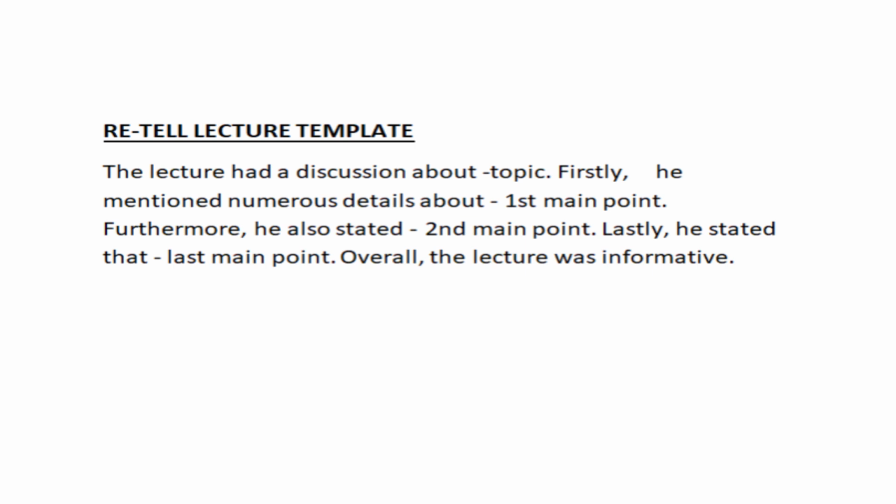The key with this one, again, is to make sure that you have a good template, and the template that I use is: the lecturer had a discussion about. Firstly, he mentioned numerous details about. Furthermore, he also stated that. Lastly, he said this, and then overall the lecture was accurate and concise and can be used as reference for future studies. So make sure to try out a few Retell lectures using that template.